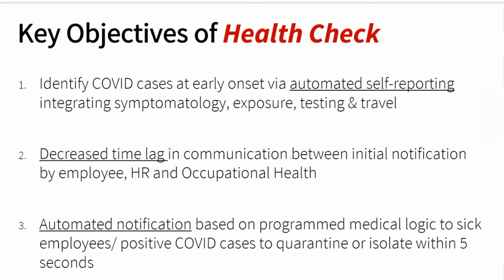The key objectives of Health Check is basically, and this is not off the shelf, we didn't buy it, we created it on the platform of ServiceNow. ServiceNow has a platform, but it was never used or meant for what we did, in fact.